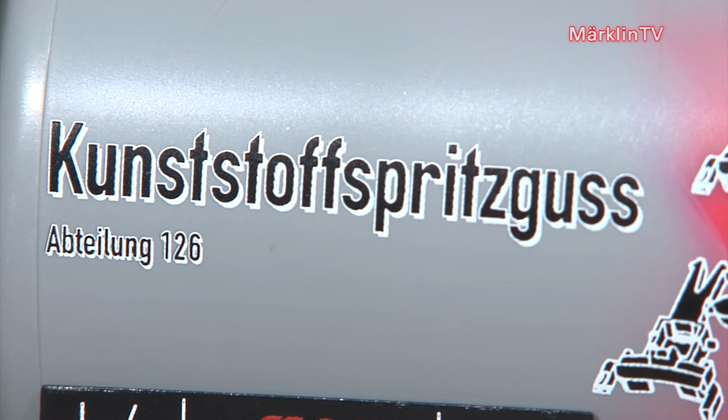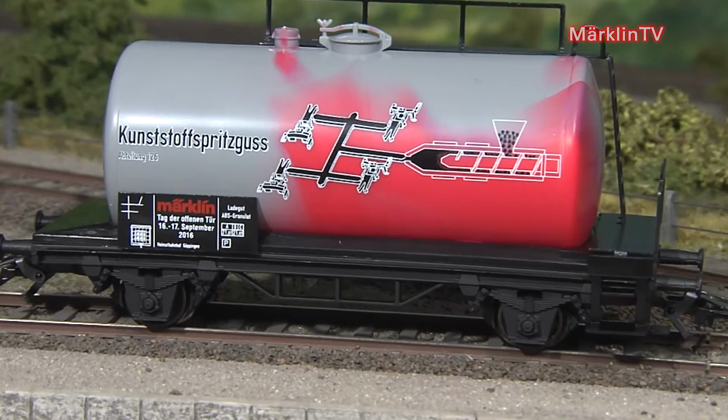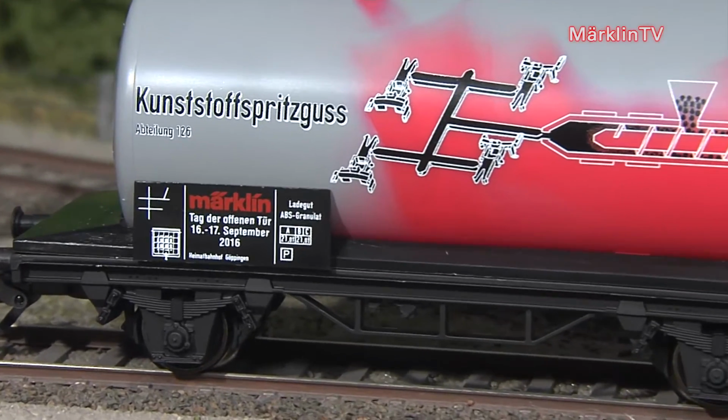This year we'll have a special boiler car demonstrating plastic injection molding. It's a very nice car depicting a modern molding method that makes it possible to inject 2 different color granules. Each of these cars will be one of a kind.